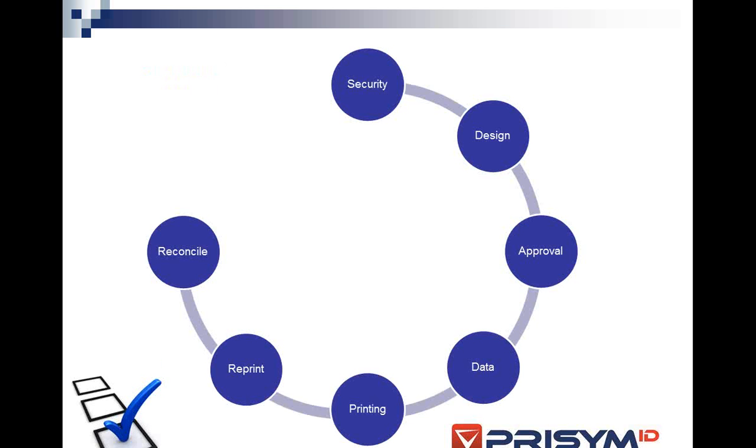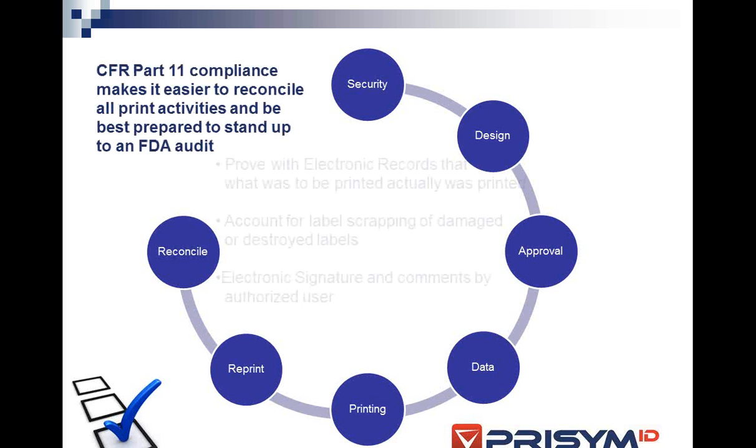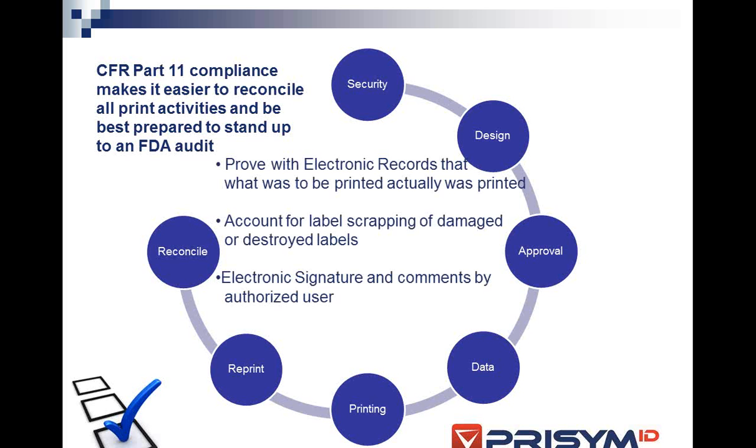Now, to be able to prove to the FDA that your electronic records of what was to be printed actually was printed, it's important to reconcile all your print jobs. Reconciling allows you to create a true audit trail of all your print and reprint activities in the detail that we have already discussed, as well as enable you to account for any necessary label scrapping or of damaged or destroyed labels.